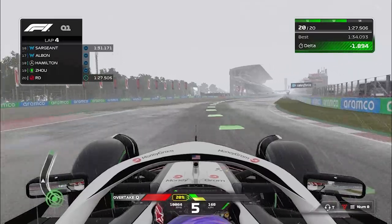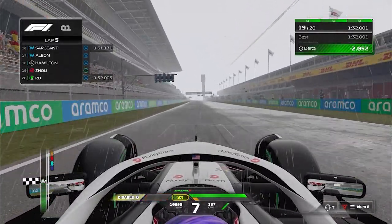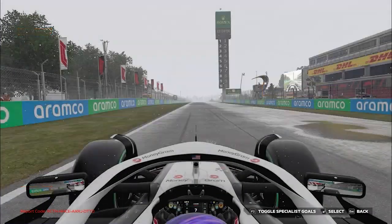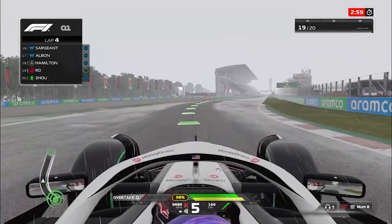We have now set our third fast lap, and let's see what's going to be. We are 2 seconds quicker, and we are now just in front of Joe. That 2 seconds gain was only enough to put us in front of Joe.